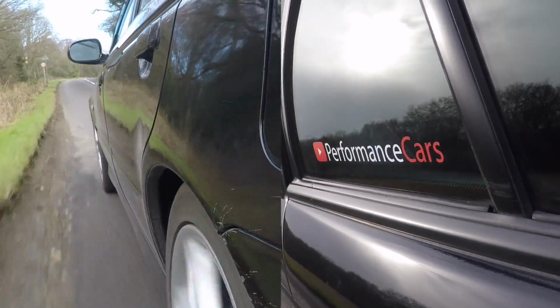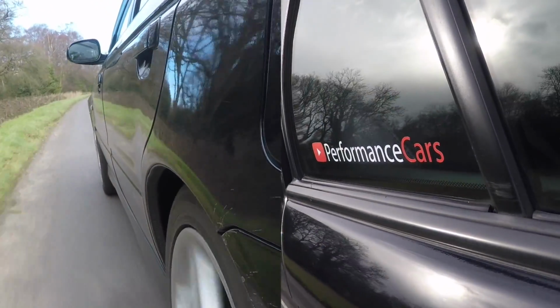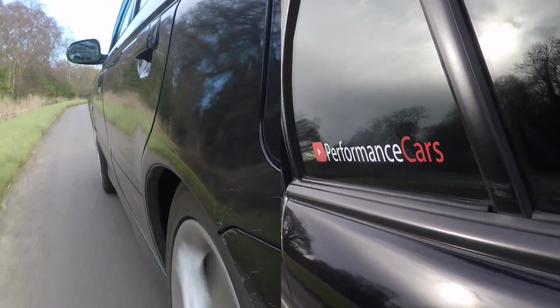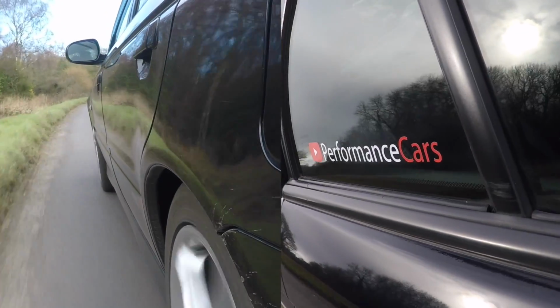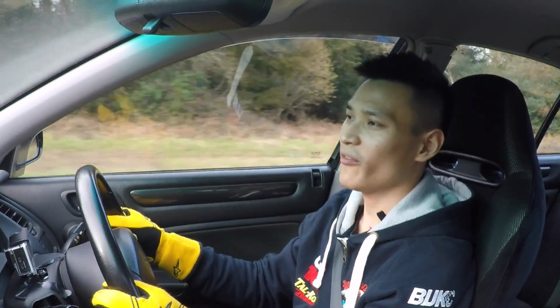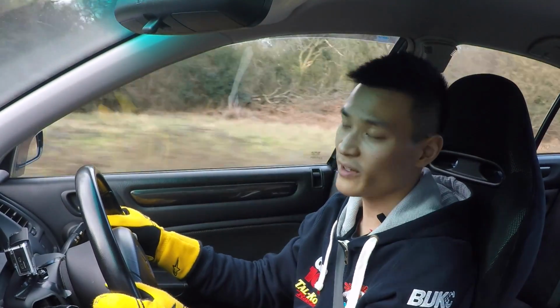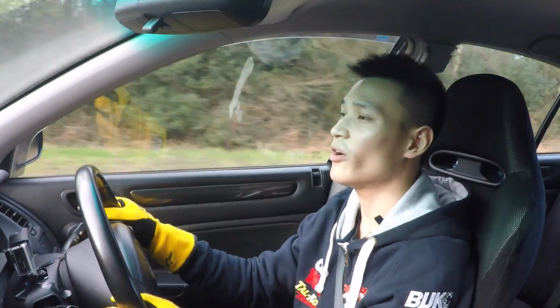They've shed a few kilograms from a stock Accord, and they've also strengthened the chassis. Along with the Koni dampers and the Eibach springs, this car is taking the road nicely. We also have an LSD as standard in the gearbox, and I can definitely say I can attack those corners with confidence.